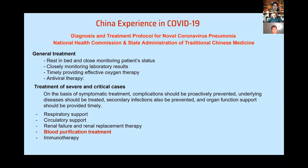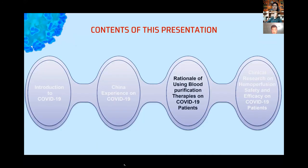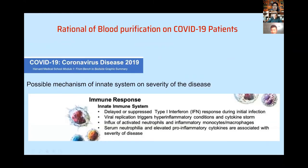Here's the third part. I'd like to talk about the rationale of using blood purification. That is based on the following theory and publication evidence. This figure from Harvard Medical School summarizes the possible mechanism of innate response in COVID-19 patients, which demonstrated that viral replication may directly trigger hyperinflammatory condition and cytokine storm.